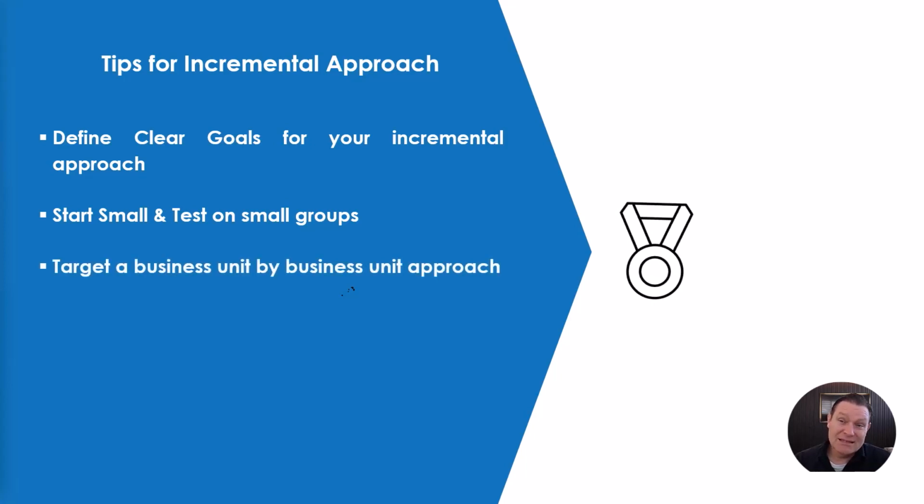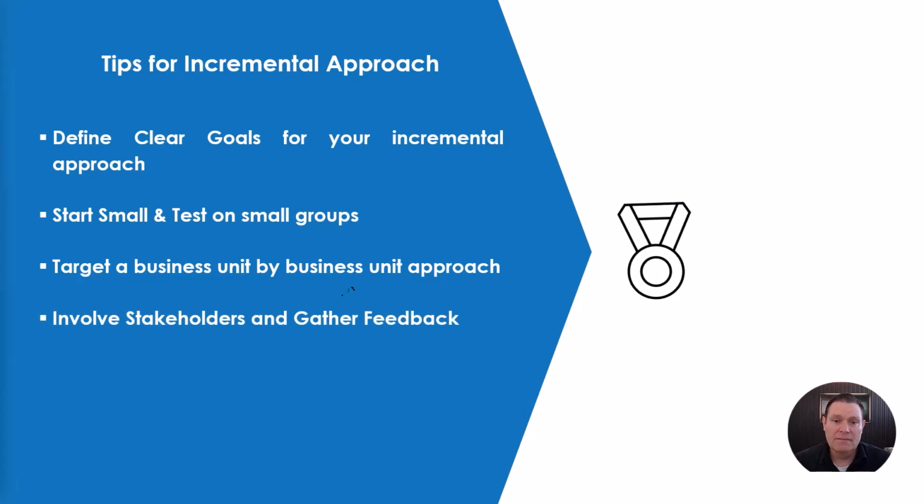Third, you can target business unit by business unit and use that as your overall approach. Now, some of the catalogs that we're working on with our customers are really large. So again, an incremental approach and business unit by business unit is the way to go. Involve stakeholders and gather feedback. What is that new experience like? Are there some really positives? I'm hoping that there's a reason for moving, but make sure that you involve those stakeholders and gather that feedback. Evaluate and refine regularly. So you might want to make some minor tweaks in terms of how your approach is working as well.